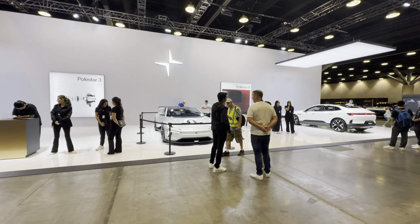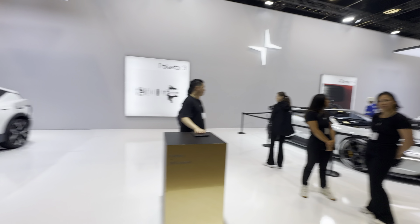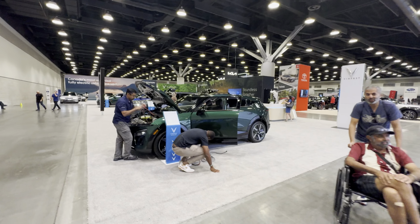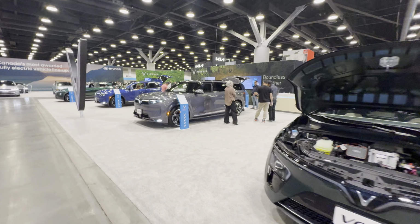Polestar 4, experimental car in the middle there. Let's see what they're calling it. Concept BST, Polestar 3. Okay, yeah, zigzag the whole place. We'll get through this. VinFast, VF7, VF9, VF8, and VF6.